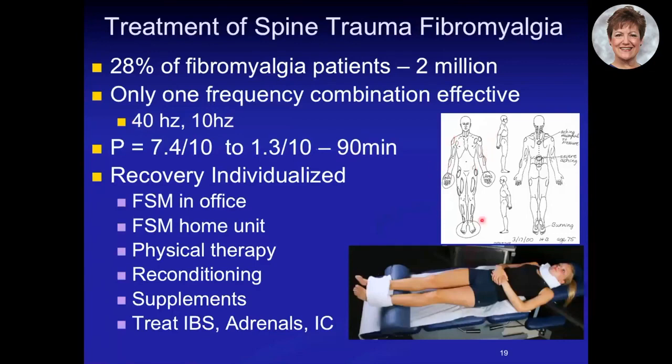If you've got full body pain, the only thing that could make that pain full body, that takes pain signals from the whole body and takes it up to the brain, is the spinal cord. So 40 hertz on channel A and 10 hertz on channel B. And as a group, these people had their pain reduced from an average of a 7.4. They walk in between a 5 and a 9, and they leave between a 0 and a 2. So their pain was reduced from an average of a 7 to an average of 1.3.